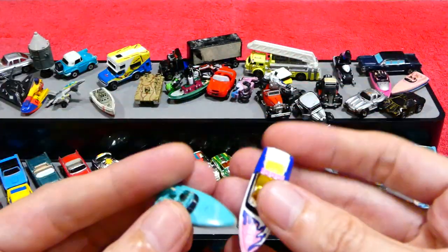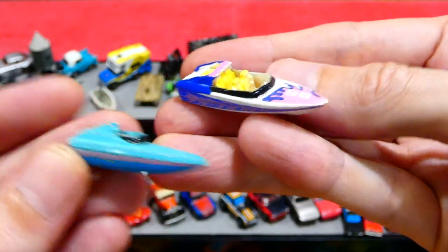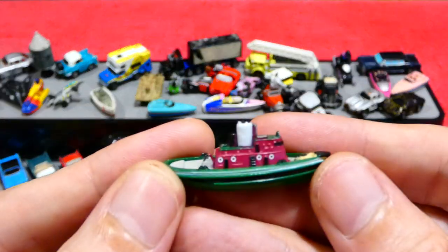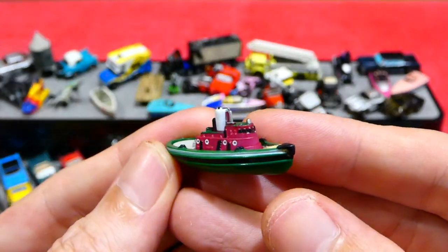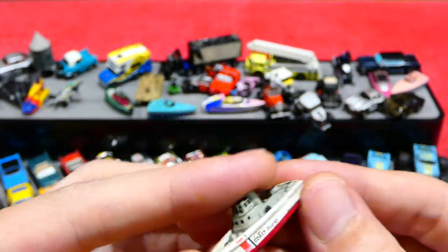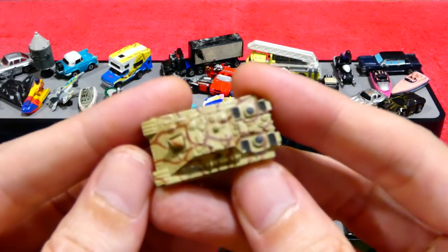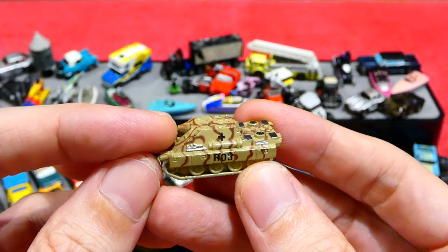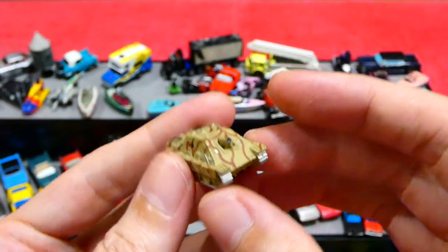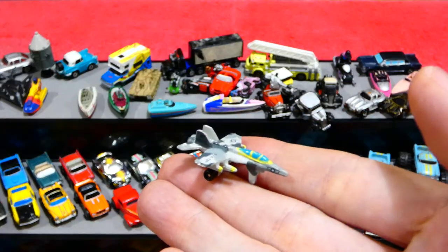Here we have some more boats. Really cool speed boats. A little tugboat. I have a Coast Guard. And we have a slightly broken tank. This is missing the actual cannon off the front, but still cool nonetheless. We have some jets, which is very cool.